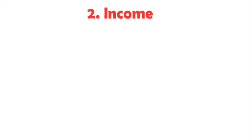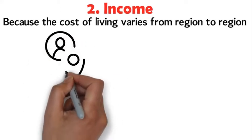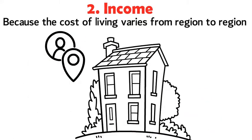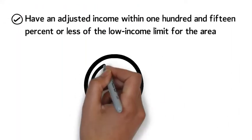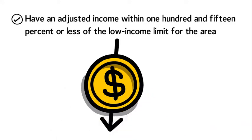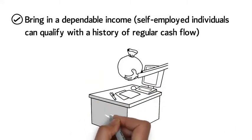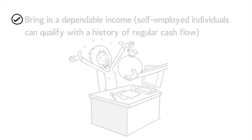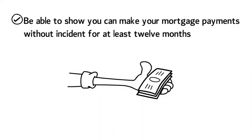Number 2. Income. Because the cost of living varies from region to region, income limits are set based on where you live and your housing size. Typically, you must have an adjusted income within 115% or less of the low-income limit for the area. Bring in a dependable income. Self-employed individuals can qualify with a history of regular cash flow. Be able to show you can make your mortgage payments without incident for at least 12 months.